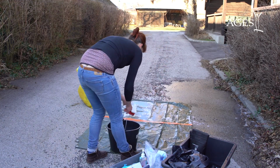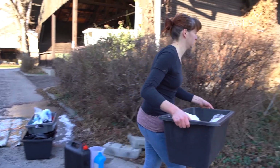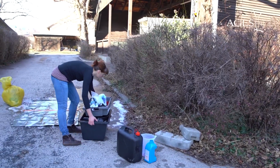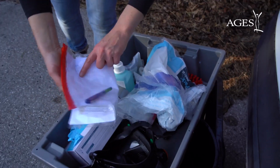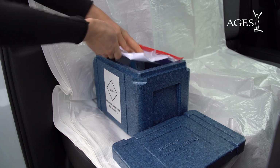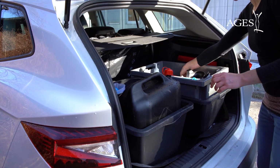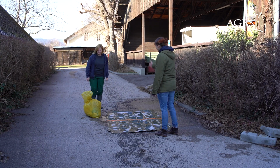Throw the contents of the final disinfectant container over the tarpaulin and don't forget that screwdriver. Pack all the equipment back into the dirty area of the car. Put the bag samples and bag paperwork directly into the sample transport container in the clean area of the car. Before leaving, kindly ask the owner to discard the biohazard waste and the tarpaulin for you.